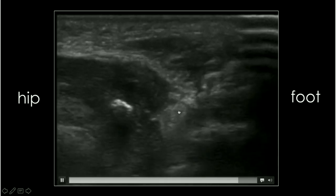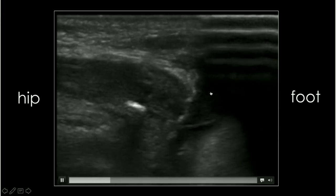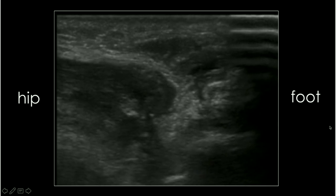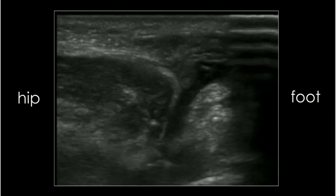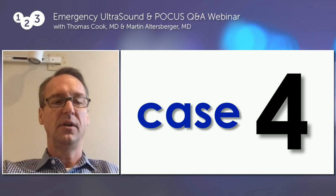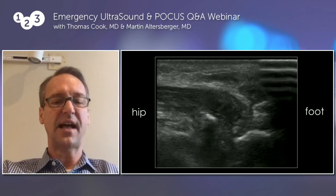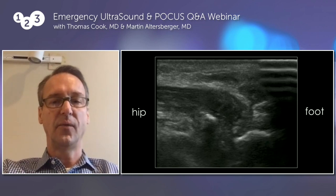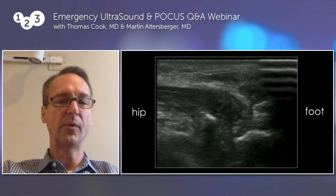If you actually look, you can see blood floating around in that gap where the tendon's been torn. So again, this is one of those things where you might be able to make the diagnosis by physical exam, but a picture is worth 1,000 words. You literally put that transducer on there. You go maybe 15 seconds in the examination. You know exactly what's wrong with this patient, and so you can quickly figure out the disposition for her, which in this case was to splint her leg and have her follow up with orthopedics.